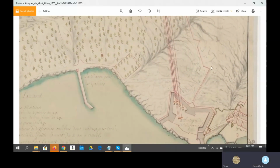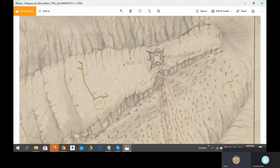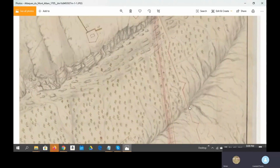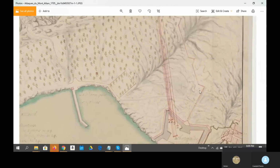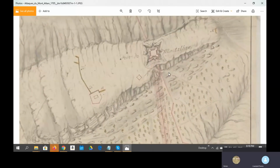You can see there's a line. Why is there a line connecting, going over a valley and straight through a mountain? It goes over a valley there, straight through a mountain. Oh, there. Okay, I see what you mean.